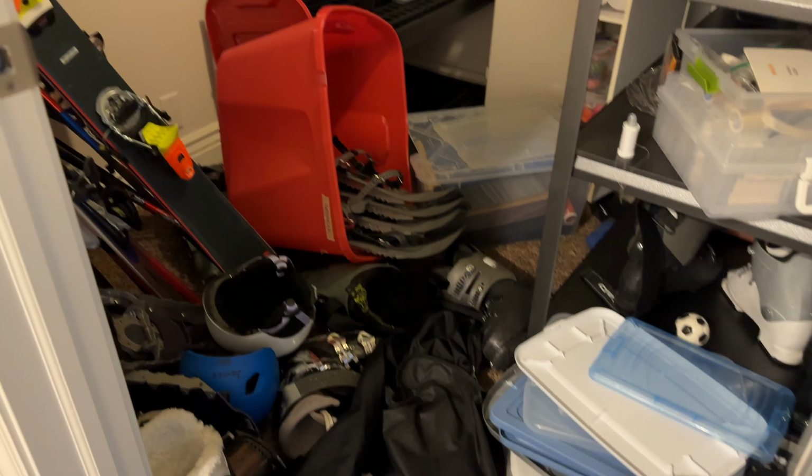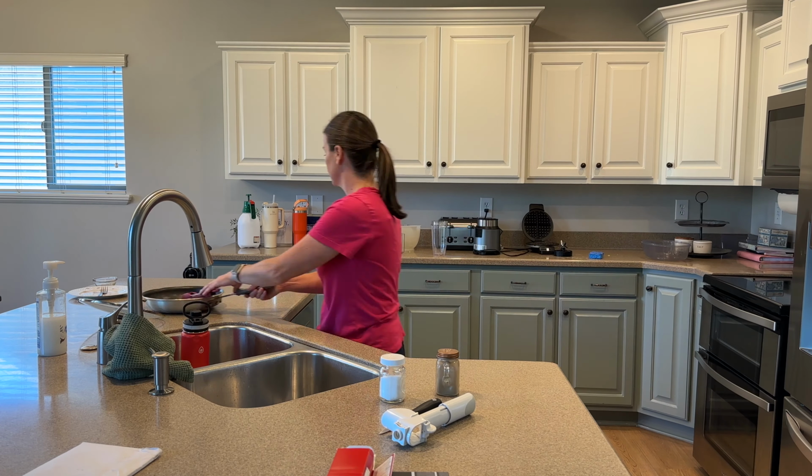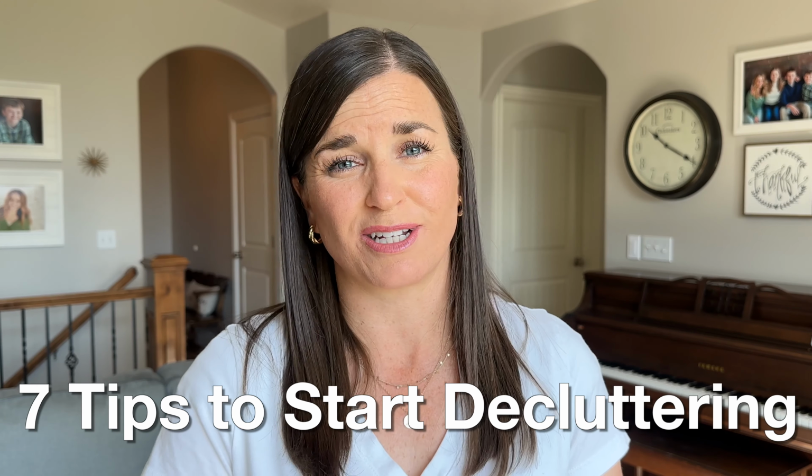So you want to declutter your home, but you just don't know where or how to start. Maybe you're feeling stressed or overwhelmed in your own home and you want to have more peace and more relaxation. Or maybe you're just having a really hard time keeping up on your household tasks and you'd like to find a way to make them a little bit easier. Today, I have 7 tips to share with you that will help you to get started decluttering your home.